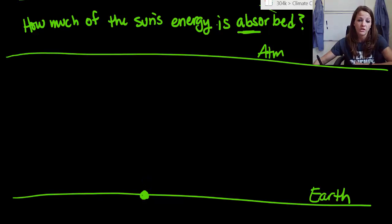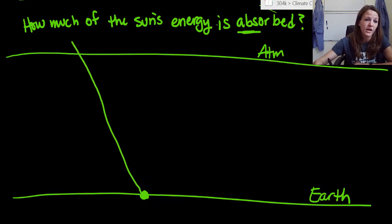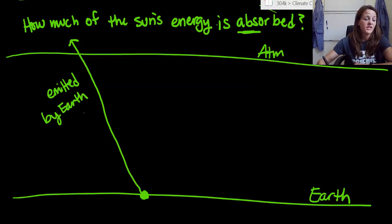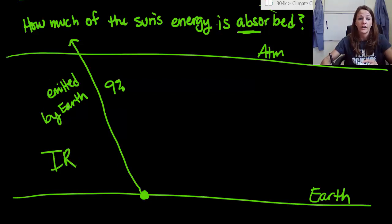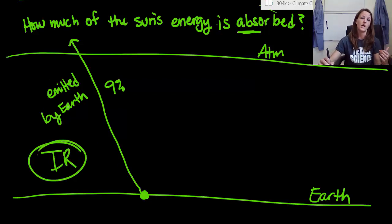So the first section I want to talk about is the energy that is emitted all the way out through the atmosphere. So this is the energy that is emitted by Earth. And remember, when I say Earth, I mean Earth's surface. This only happens in 9%. So not a lot, but some of the energy is emitted from Earth all the way out through the atmosphere, 9%. Now, when I talk about the energy that is emitted from Earth in general, it is all IR radiation. It's all infrared. So remember, the sun gave us energy in forms of UV, Vis, and IR. The Earth only emits in terms of IR.